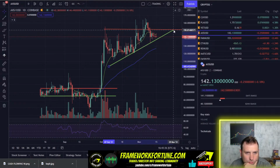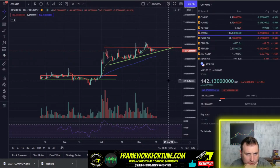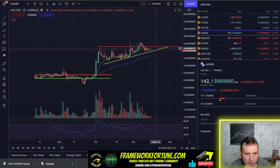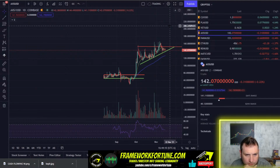Axie is almost to the tip of this triangle. If we see Axie start to curl up right here, this could possibly be a nice spot, maybe this evening or tomorrow, to look for that $150 break up out of this. Last time it broke around 165. I would say next it would probably hit 180 if it did break to the upside.